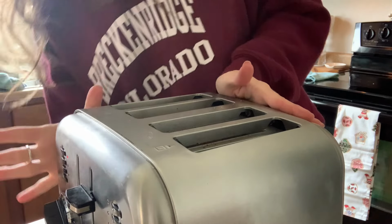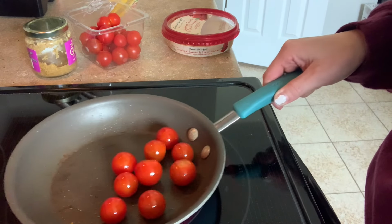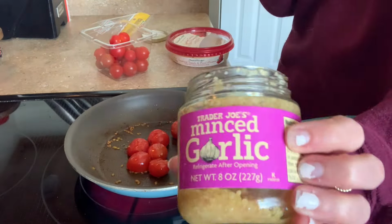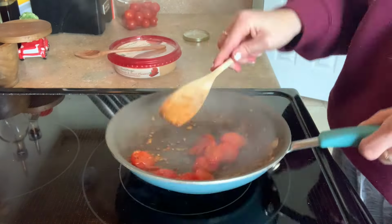So I am toasting my bagel, and then I go over to the stove and I start cooking up the cherry tomatoes. In her videos, she says to cook them low and slow and wait until they burst, but I'm not going to lie, I got a little bit impatient and I bumped them up to medium high and pushed them down a little bit with a spoon so they would burst. But the last minute I added some garlic, cook that down just about another minute until it's nice and fragrant.